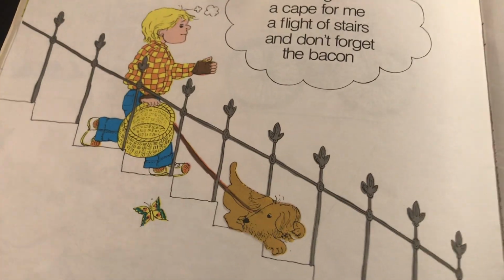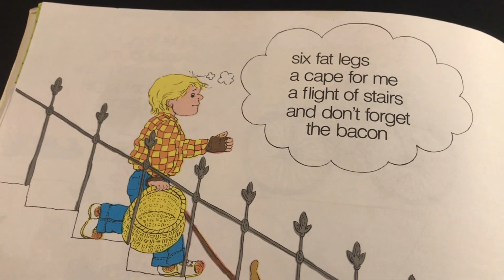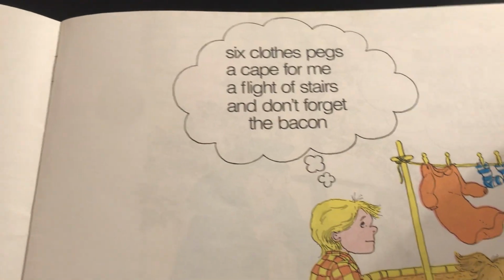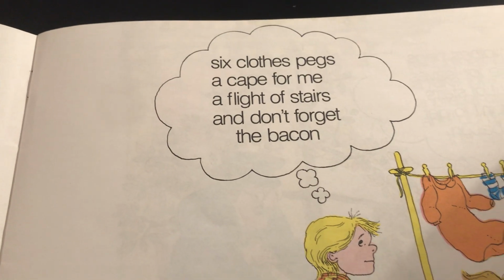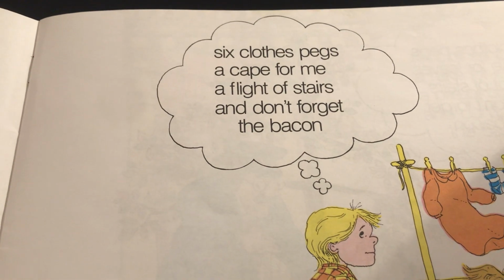Now notice, the words are rhyming and they are sounding alike. But is it what his mom's asking for? Nope. Let's move on. Oh, now his mind is on what's on the clothesline. 6 clothes pegs, a cake for me, a flight of stairs, and don't forget the bacon.